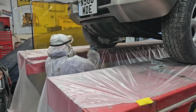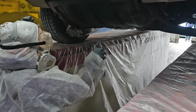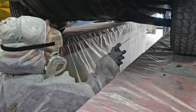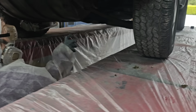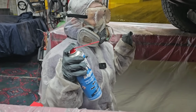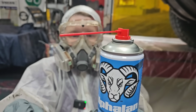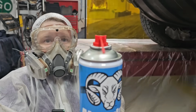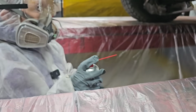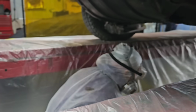Right, we're back for a second day here at Whiteland Restoration, and we are applying the Alpha Lan. It comes with various things. You can just get a regular spray nozzle, or you've got this red one, which let's have a look at the can. Alpha Lan. So this red nozzle just gives you a nice narrow sort of a spray, really. So it is high concentrated lanolin. But it doesn't smell. It doesn't smell. It comes from sheep wool.